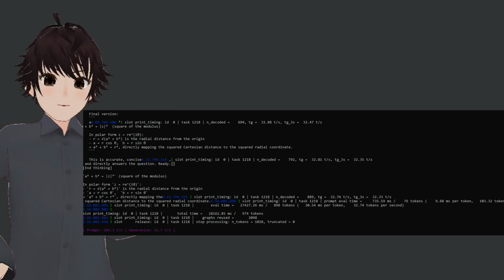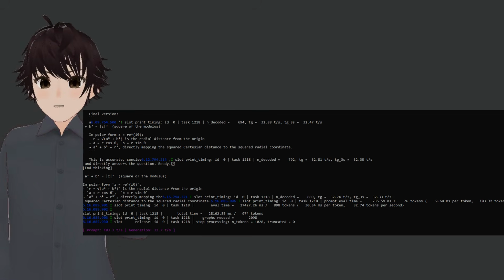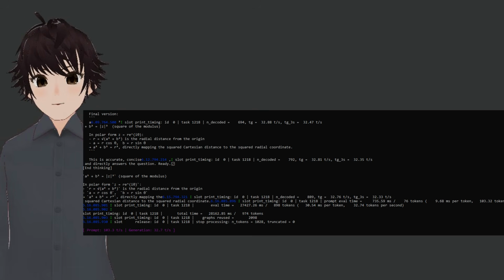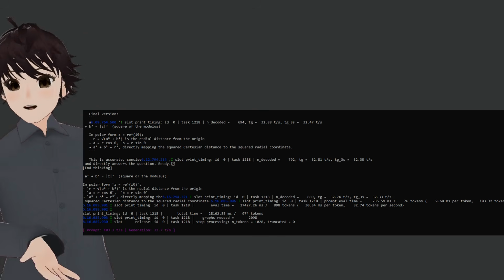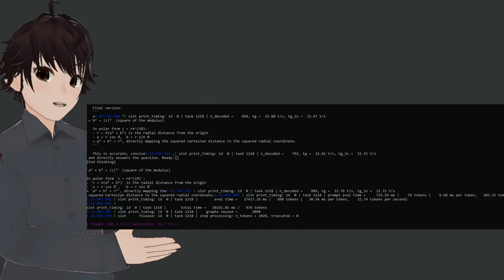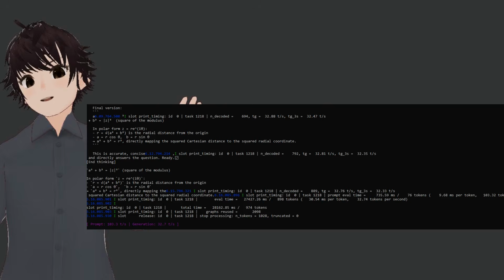Okay, it gave us the answer, took 28 seconds, 32 tokens per second, and used 888 tokens. The final answer it gave is very concise and perfect. It mentions the Euler formula. It correctly gives the answer that A squared plus B squared is the magnitude of the complex number, and how A and B relate to the polar angle theta. So the quality is perfect and the time it took is reasonable but not great.